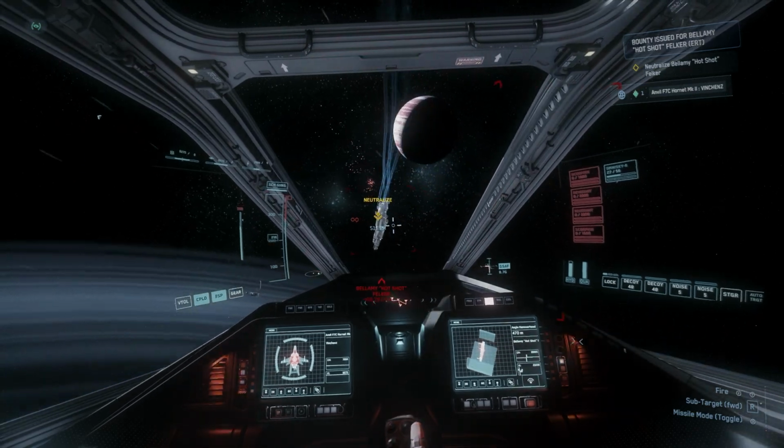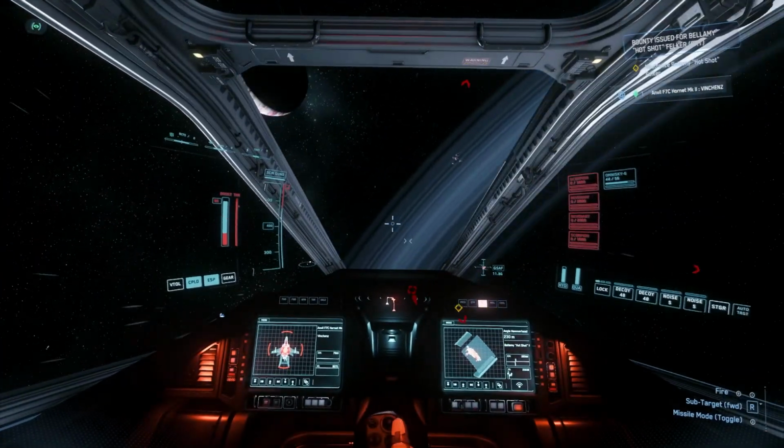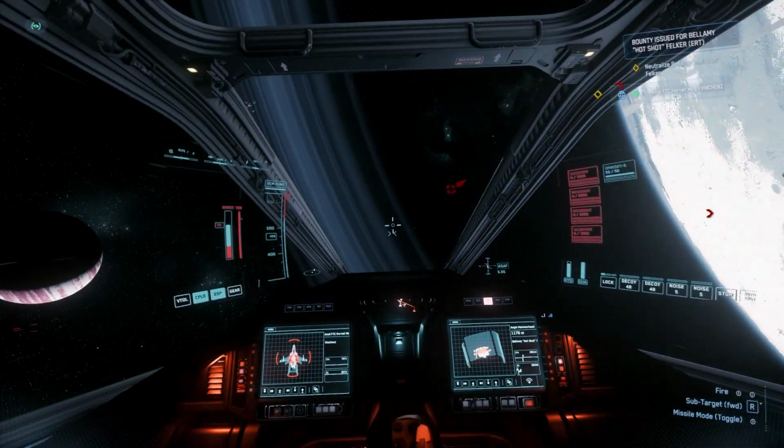There's a few times I have to jet out because my shields are taking a beating, but they do go up pretty quick, so can't really moan about that either. You just do one little blip out away from the targets and within 20 seconds your shields are back up.